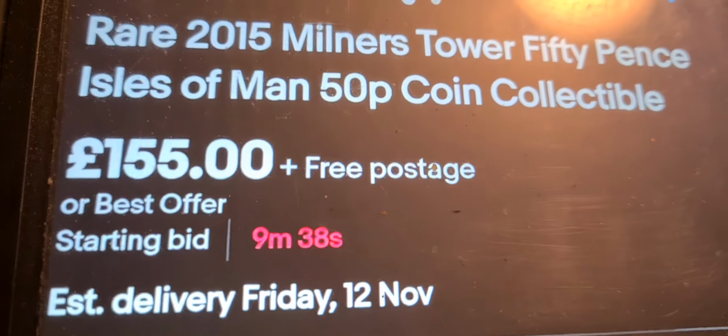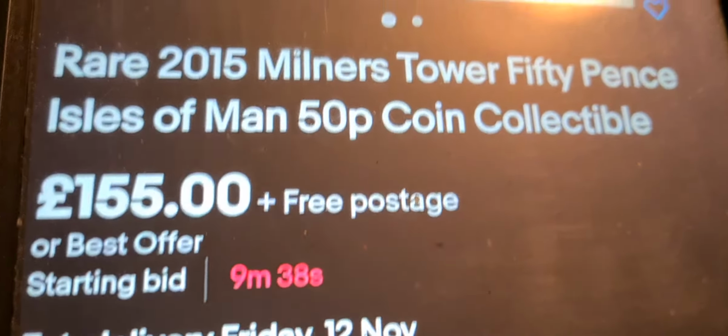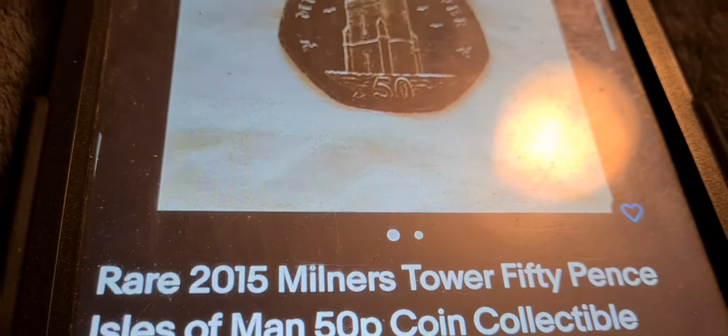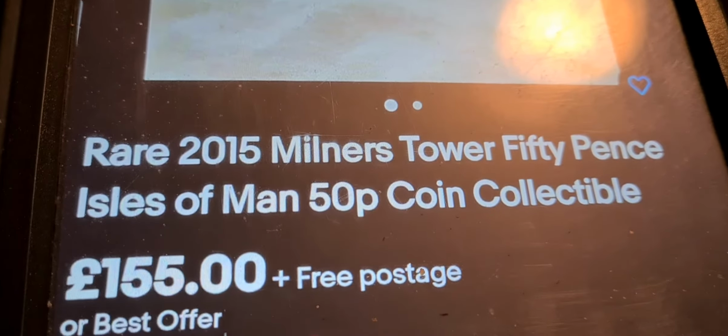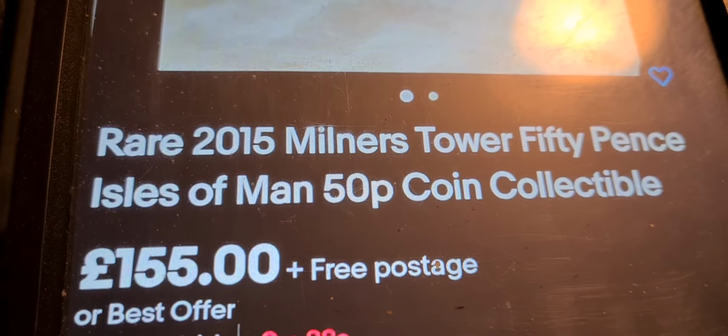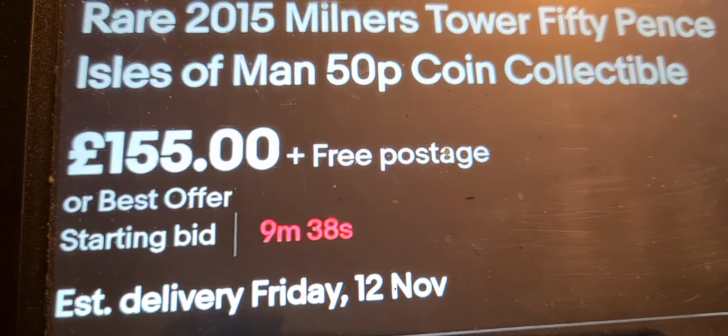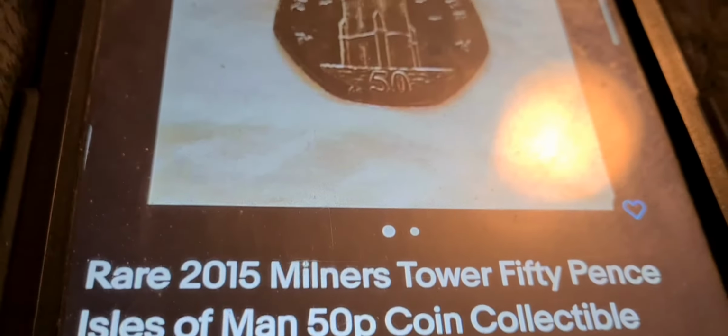You may just be able to see it there, but that is a BC die mark, isn't it? Yeah, I think it was a BC die mark on that. So it's not particularly rare, and the reason I put this on is because the bar's looking £155 for it. So for anybody out there who's collecting the Milner's Towers 50p, none of them are worth £155 for a 2015 with a BC; £10 to £15. So just be careful what you're buying out there. This is definitely one of the bad ones.